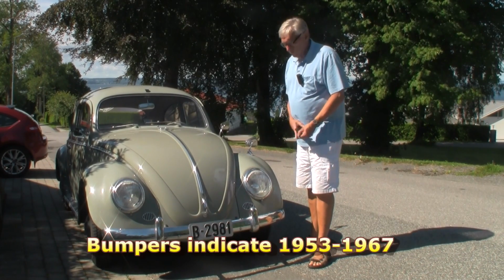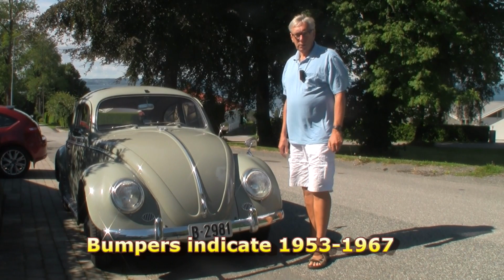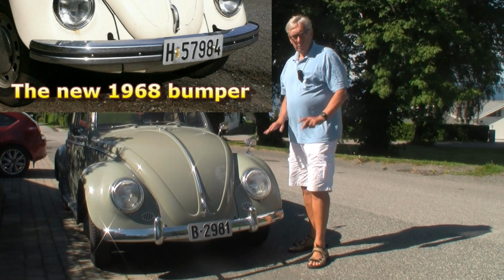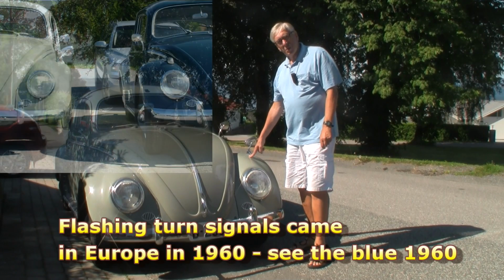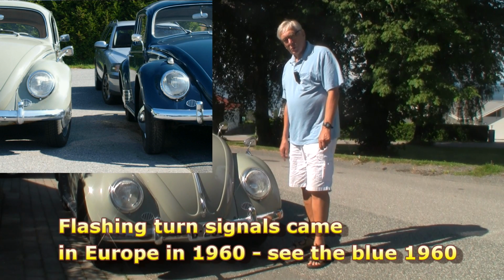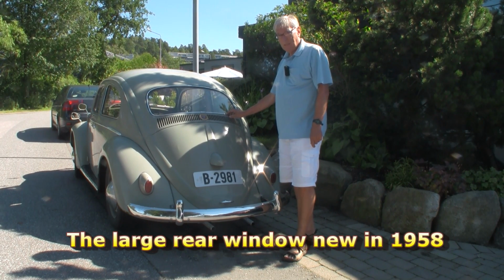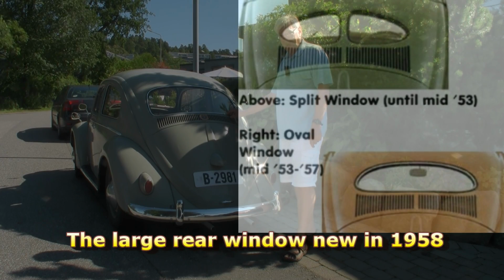Let's take a look at the bumpers first. That's the kind of bumpers that came in 1953, and they lasted up until 1968, when they were replaced by bigger bumpers. No turn signals up on the fenders, so that indicates it has to be before 1960. Large rear window came in 1958 and got even larger then from 1965.